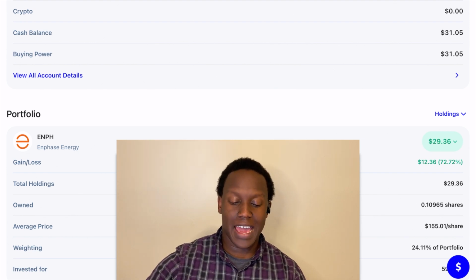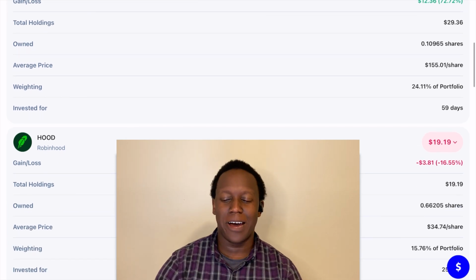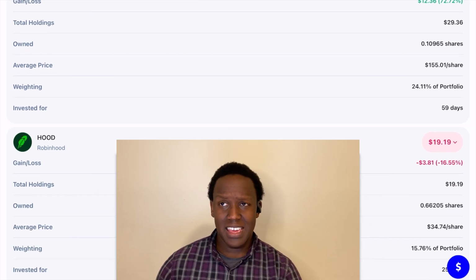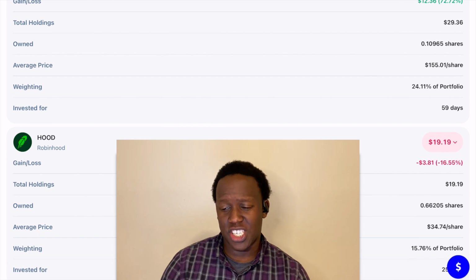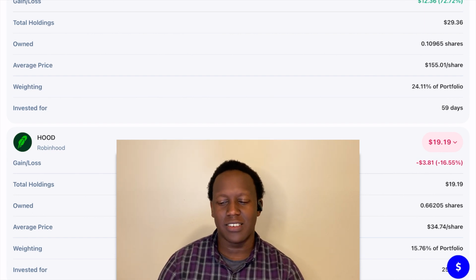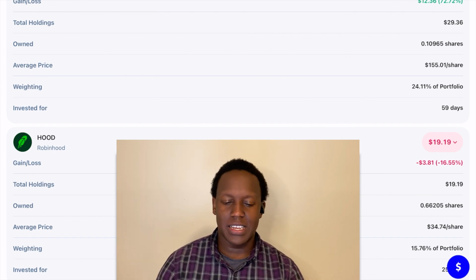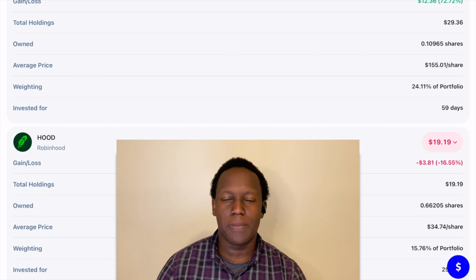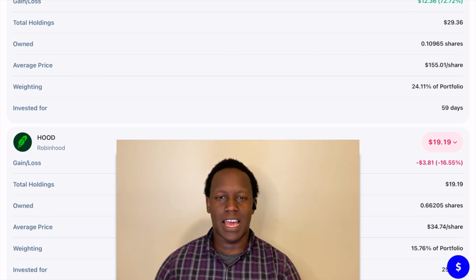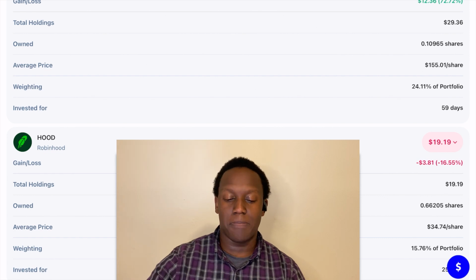Then the next position we have here is Robinhood. We're actually down on Robinhood. I believe we started buying it somewhere around $40 a share. And I believe right now it's somewhere at like $29, $28. So we are down again. I think Robinhood is one of those long play, like 5-year buy and hold kind of stocks. So we definitely weren't planning on trading it. It's just something we're going to buy and HODL.